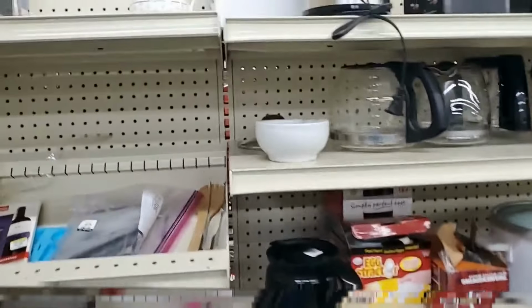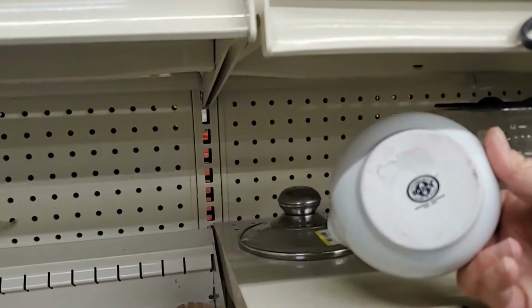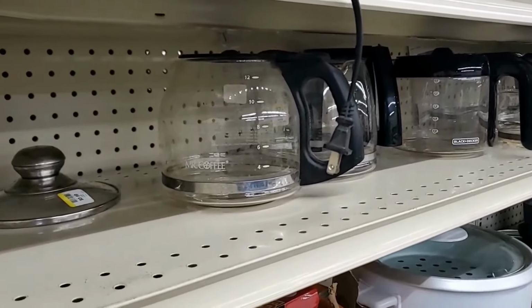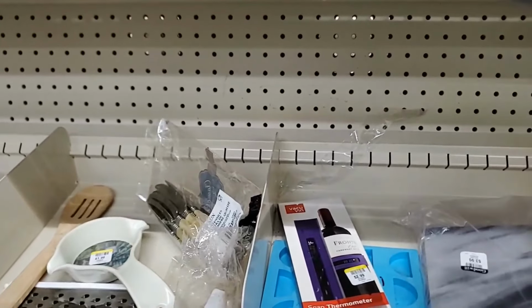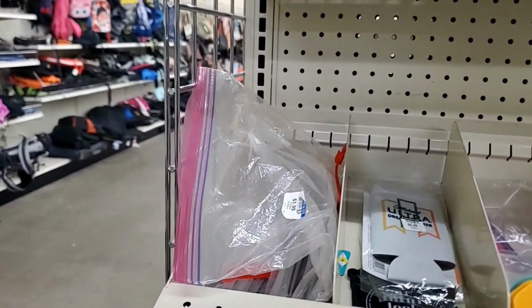My husband spotted this bowl that I believe is a mortar, but it is so cool. It has a little spout, and I bought it because I just love it. I think it's great. It's perfect for putting your hot bacon grease in it because you don't have to worry about it breaking because it's made out of stone.